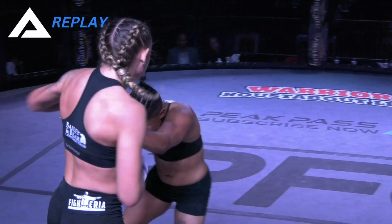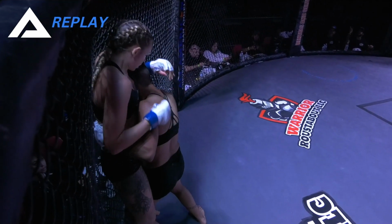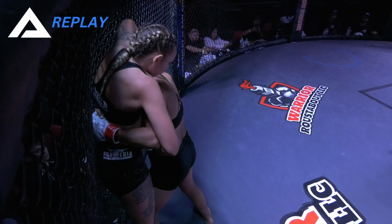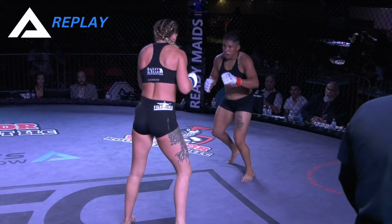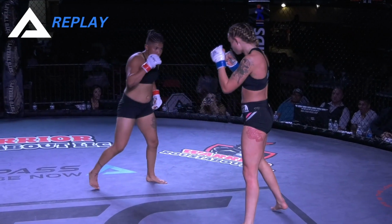And here we see again, relentless pressure from the champ, pushing the challenger up against the cage and looking to make a statement in this fight. And landing two beautiful spinning back fists, one that lands absolutely viciously. Yeah, those were nicely timed by Nancy.